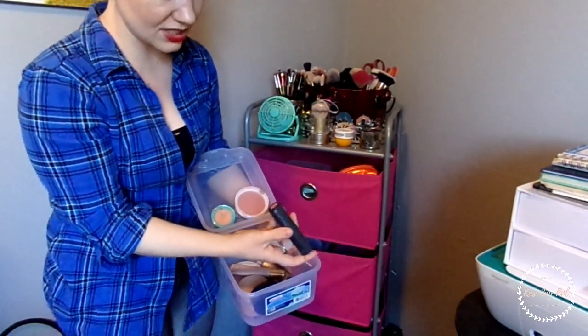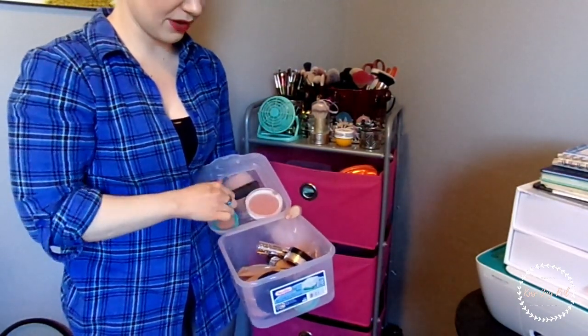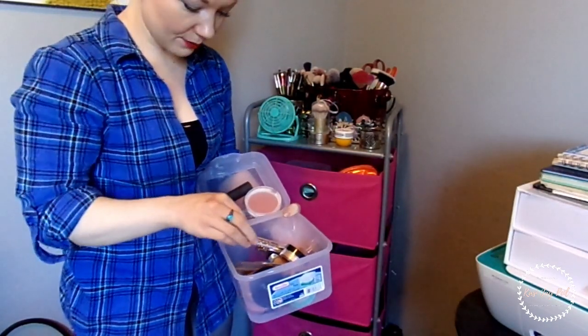Let's see, blushes. This is the Au Naturel blush. It's like a stick blush. You blend it out and you can have a really, really nice light finish with this one. If you're somebody that likes to use cream products, I would suggest this one. If you're not really a cream product person, this might not be your favorite. Is that my only blushes?